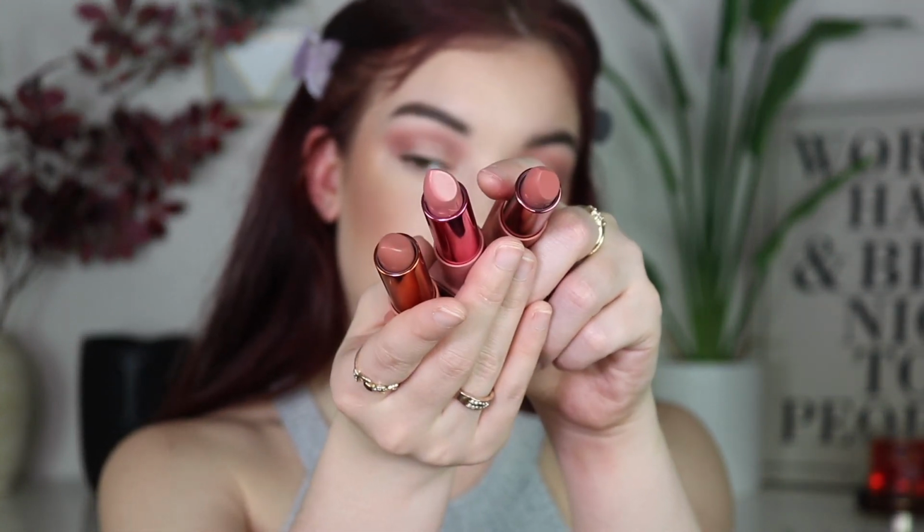Oh, but they're such beautiful shades. Nonetheless, it's really, really beautiful. And a lot of times when I do go in with a matte, I add a gloss by the end of the day anyways. So this is kind of like a 2-in-1, which is really nice. And it's not too heavy on the lips either, which I love. But I would prefer matte, you know.